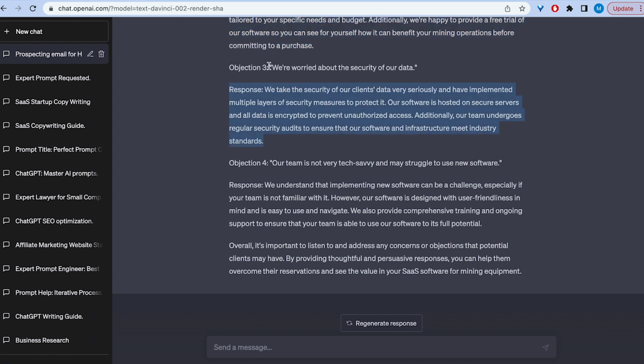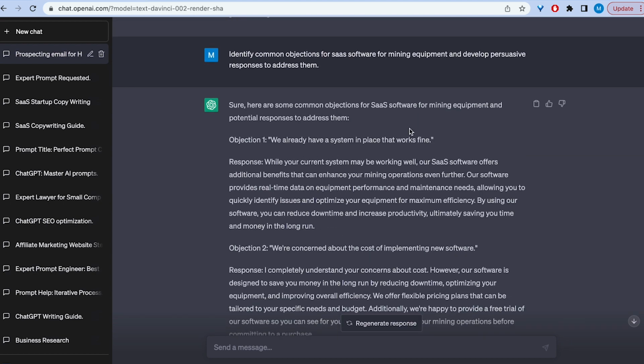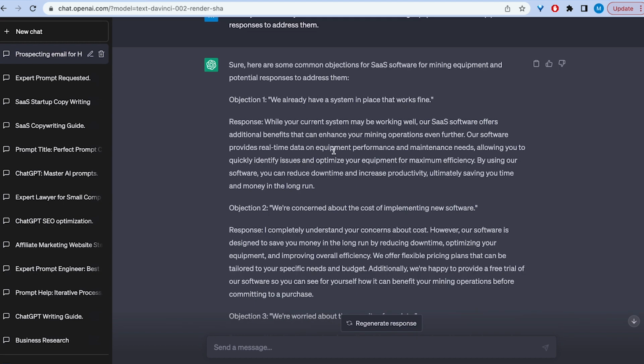And these are all different. Look at this. We're worried about the security of our data. Our team is not very tech savvy and many struggle to use this new software. So this already knows the background of who we're talking with, right? They know that we're talking in the mining industry and that people here in the industrial equipment are a little bit worried about these different aspects.